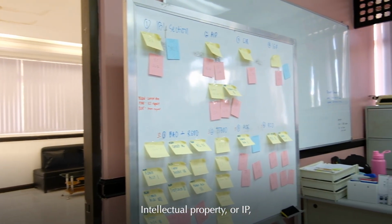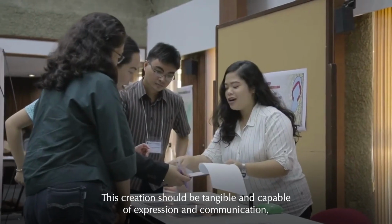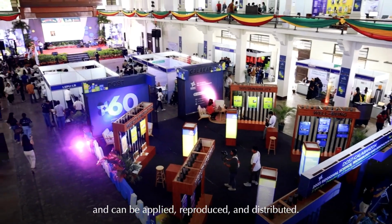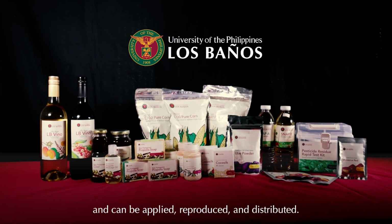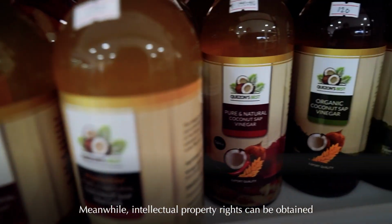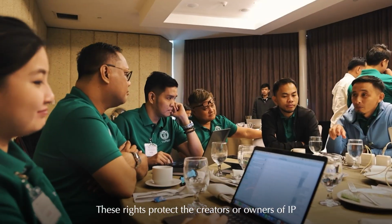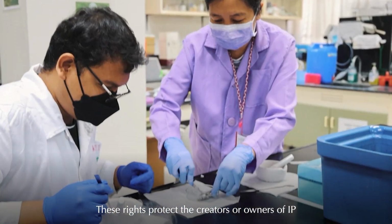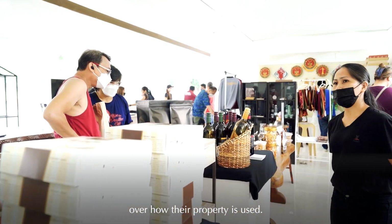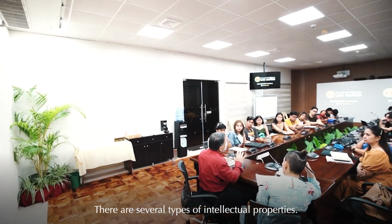Intellectual property or IP is any creation of the human mind or intellect. This creation should be tangible and capable of expression and communication, and can be applied, reproduced, and distributed. Meanwhile, intellectual property rights can be obtained if the creations meet legal requirements. These rights protect the creators or owners of IP to benefit from their work by giving them control over how their property is used. There are several types of intellectual properties.